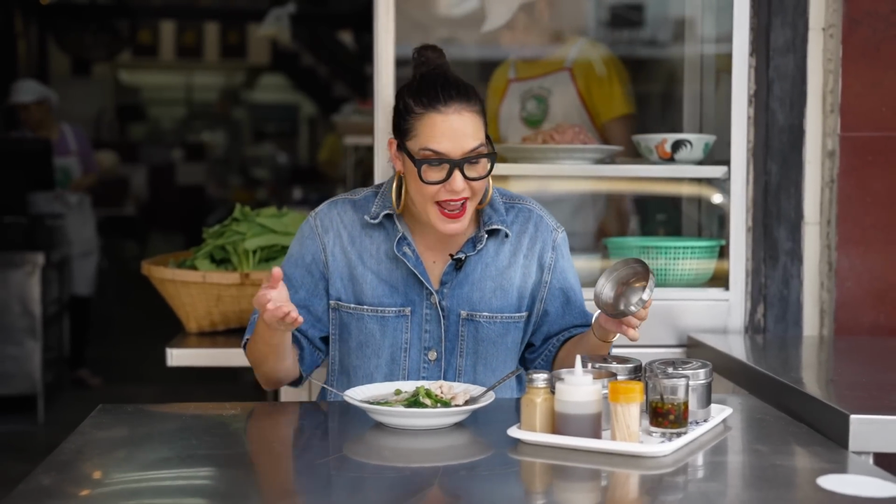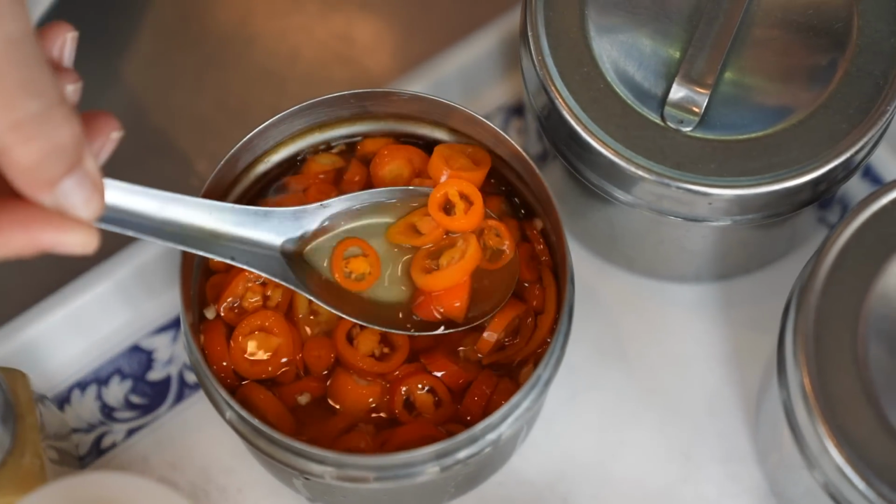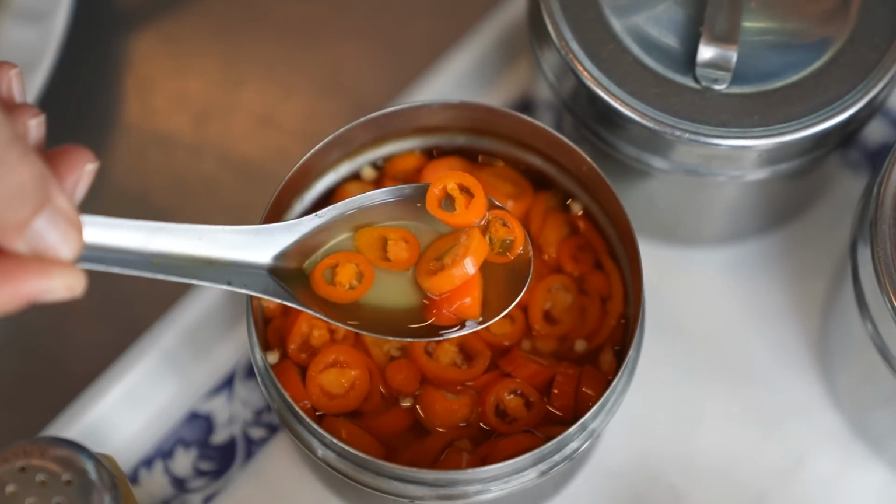Wow. One of the things that you do as an adult, obviously as a child I didn't add any extra chili, but as an adult this is a must. So for me, rat na needs to have the vinegar and the chili. So you will always see this at a rat na stall.